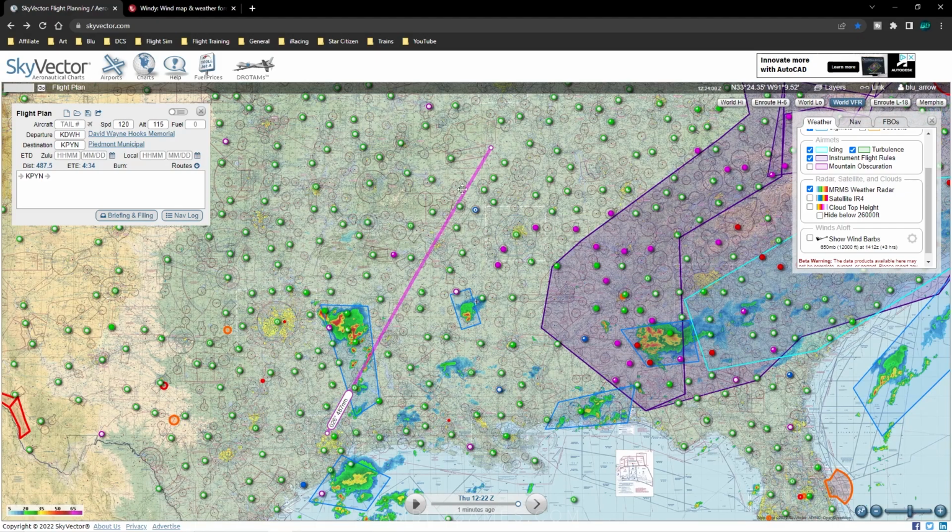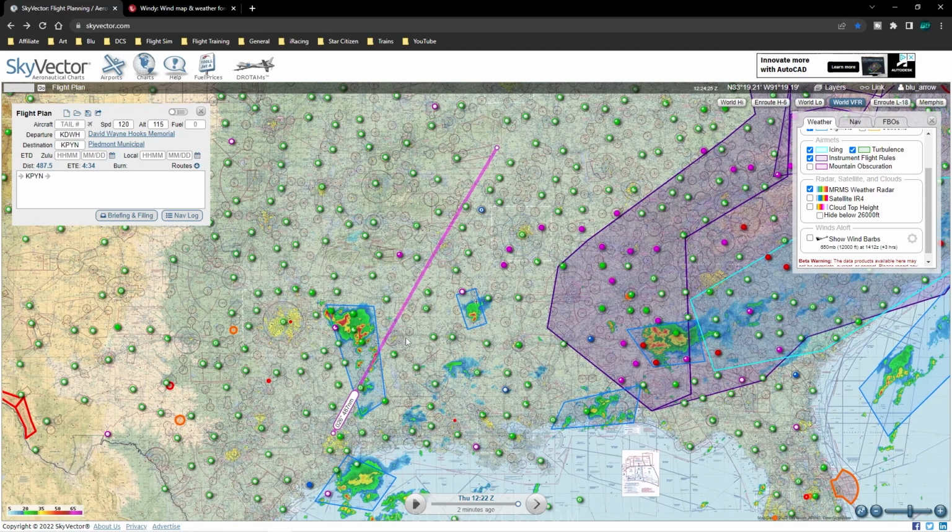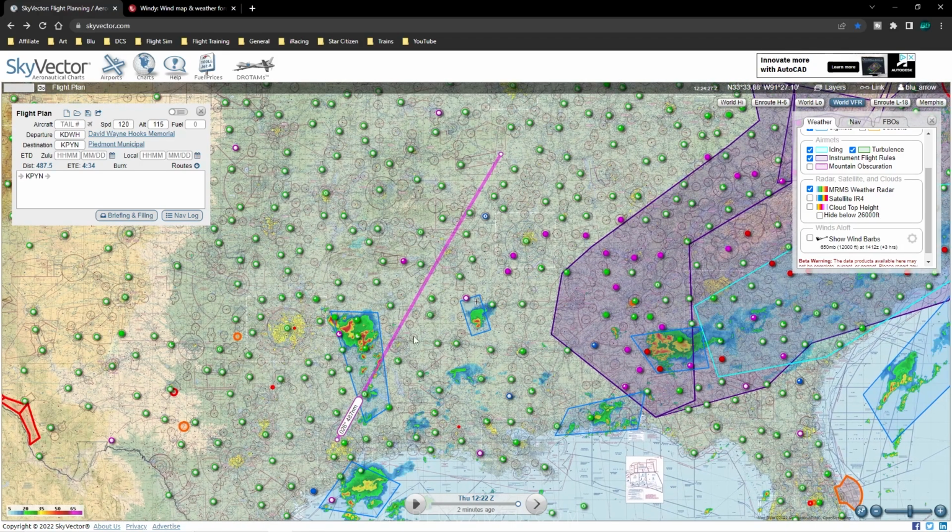Alright, so we have our first leg pulled up here in SkyVector. This is what I usually use for all my VFR flight planning. And so first leg is 487 nautical miles. We're going to try to cruise at either 11,500 or 9,500. We don't really have a whole lot of oxygen on board, so we're going to try to save that as much as we can and use it only if we need it.